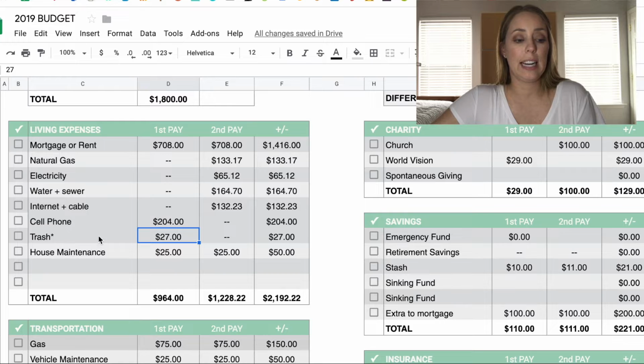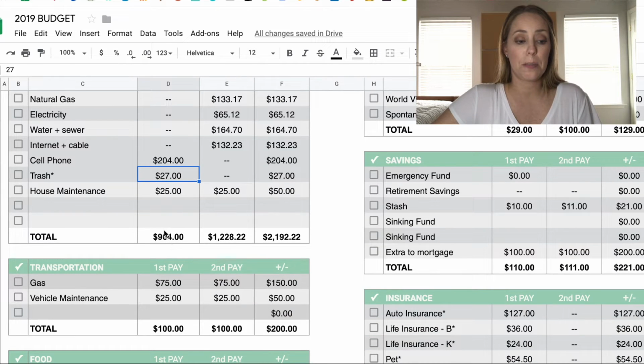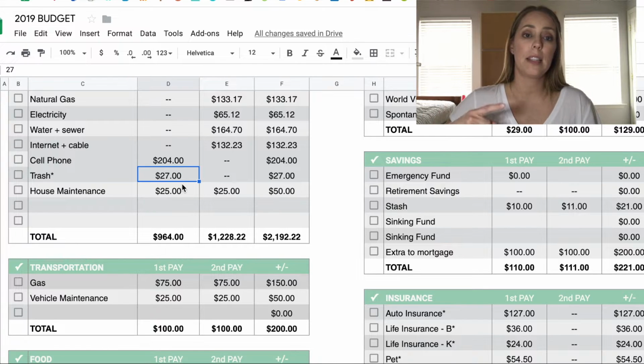Our trash, you can see it has a little asterisk here. That is because I just transfer trash into our savings account. Our trash bill just came through and I already paid it, and it's a quarterly bill. So now I will transfer the next 2 months into our savings account so that I have that money there when the bill comes in next quarter.